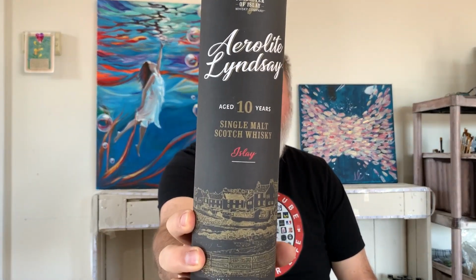Next one, this is a little bit of a strange one. I won this one in a competition. Well, not really a competition, just a lucky draw. This is the Aerolite Lindsay, a little bit of a smoky one. If you like a smoky whiskey from Islay, 10 years old, single malt, and it is bottled at 46% ABV. Quite an interesting one. Like this one as well.